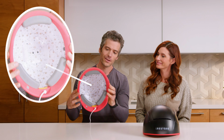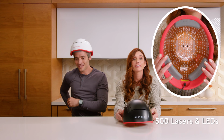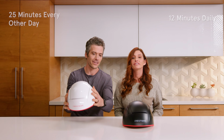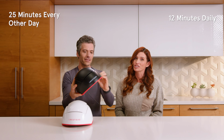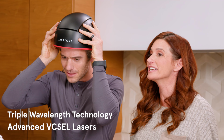Carrie, what are the key differences between the Pro and the Elite? Well, the Elite device boasts 500 diodes compared to the Pro's 282, making it the most powerful option. It delivers more light energy in half the time of the Pro, thanks to its cutting-edge triple wavelength technology and special VCSEL lasers that provide greater scalp coverage and enhanced follicle stimulation.